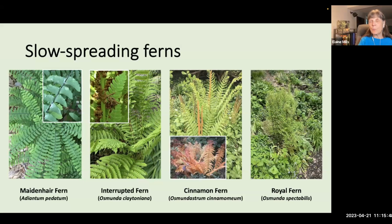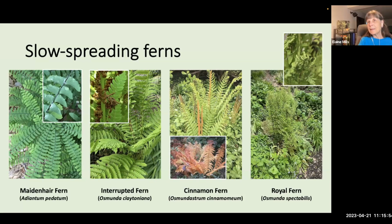Royal fern is one of the tallest of our ferns, can reach even 6 feet tall in ideal conditions, and it has these very interesting bead-like clusters of sporangia, the spore-bearing structures. All of these can grow in moist conditions, and they will spread slowly, maybe a number of inches or so over a year.